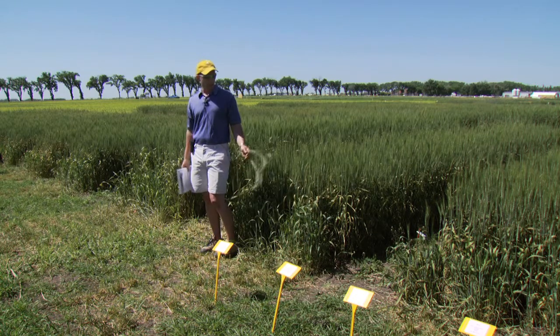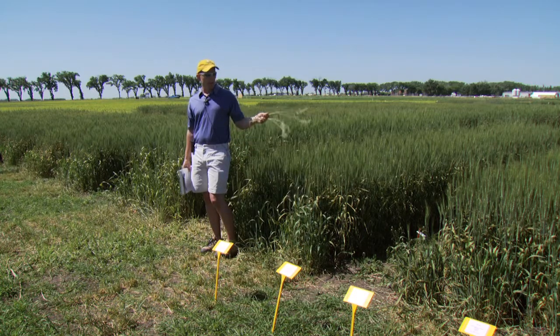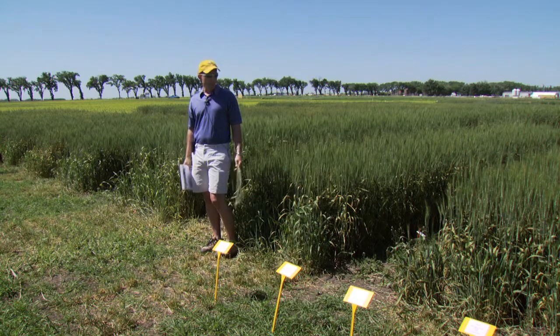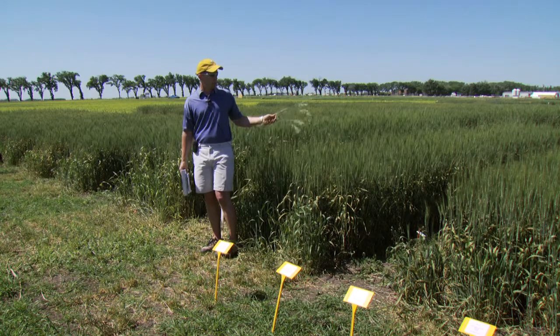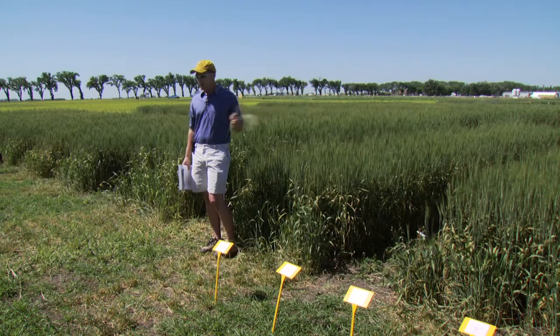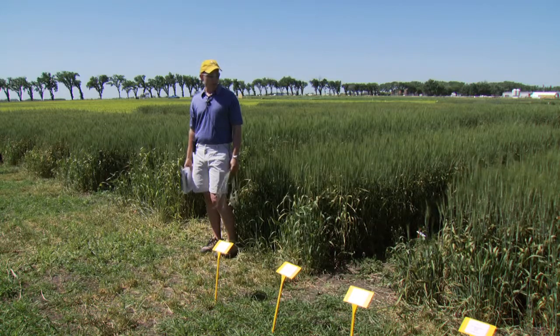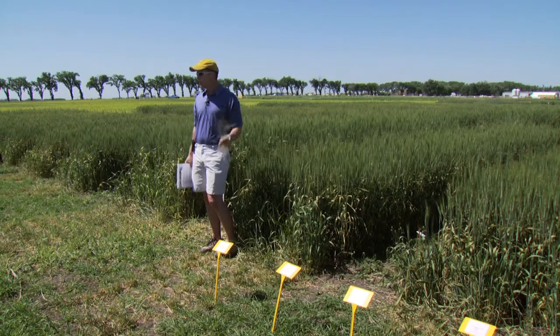So for control, I would be inclined to go with spring applied and probably Horizon. I mean, Everest is doing a little bit better than I thought it would. Both of them, I would say, although we're imposing some pretty high pressure here, would be in that range of probably not full control, but more of suppression.